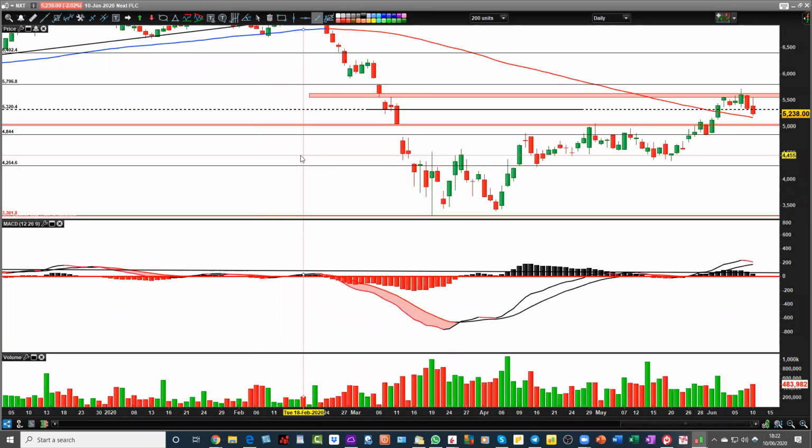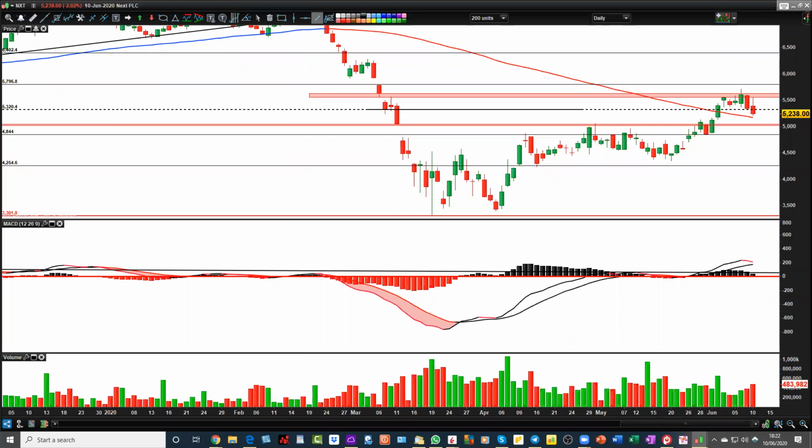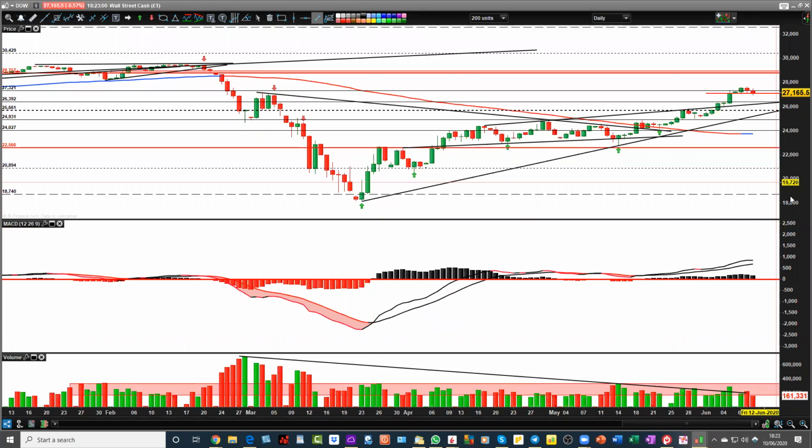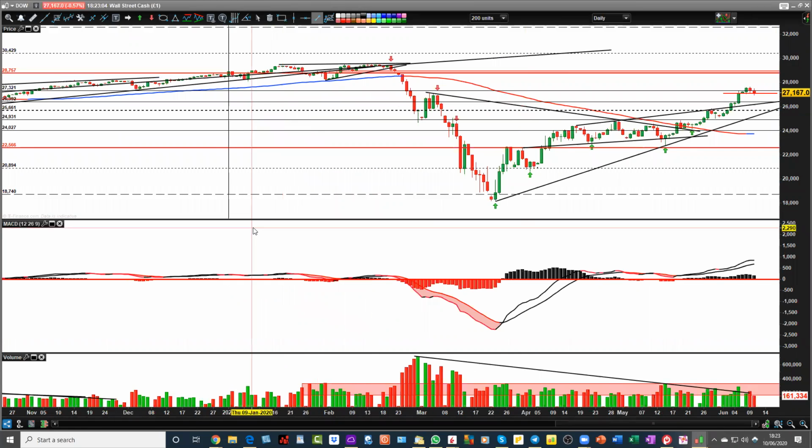Pretty much every UK chart has got this same story. Anything that's in retail or airlines, EasyJet, IAG, Associated British Foods, all the ones we've been looking at, the same story. They bumped up on Friday and then they've gapped down Monday, Tuesday and today. What we're seeing Monday was up, wasn't it? And Tuesday and today they've come back down again.